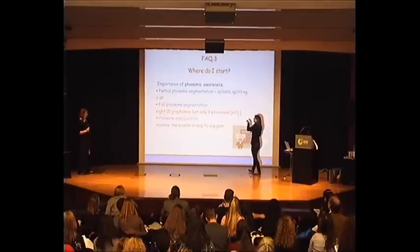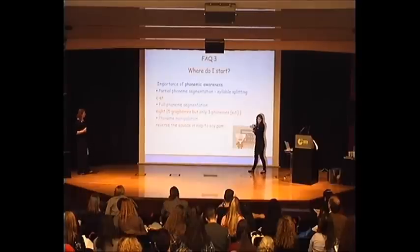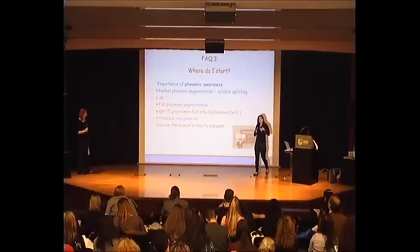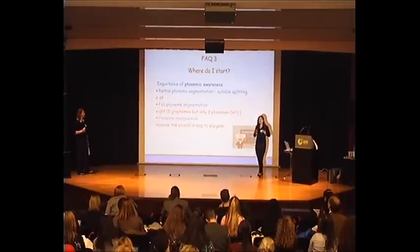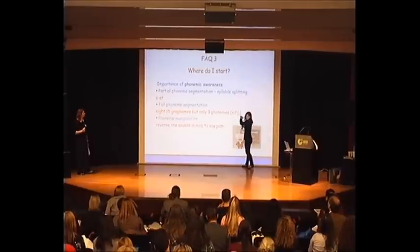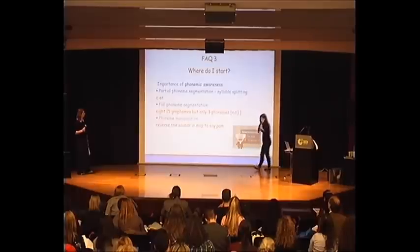Then we move on to the full phoneme segmentation. This is something like the word eight. How many graphemes has it got? It's got five. But how many voices, how many phonemes? Only three. All right? Eight.